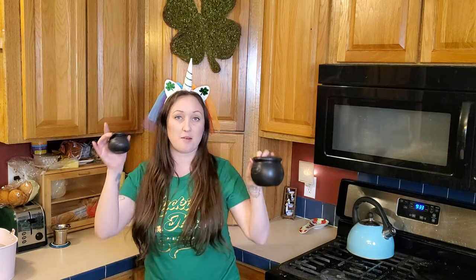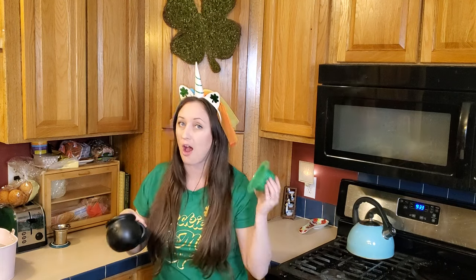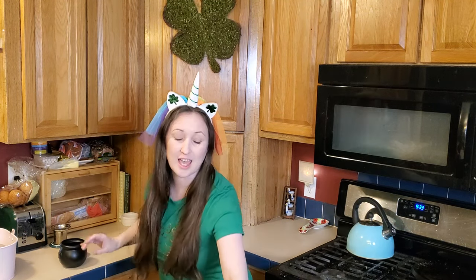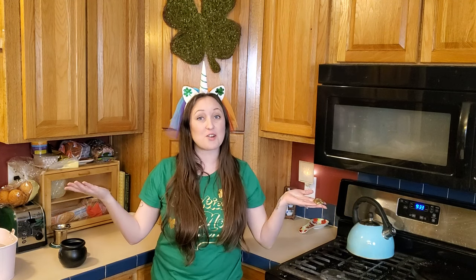Dollar Tree little cauldrons or shamrock hats, or you can pull out the ones that you used for Halloween like I did, and you are just going to set them up on the table and get some gold coins from Dollar Tree, of course, and just toss them in. See if you can make it.